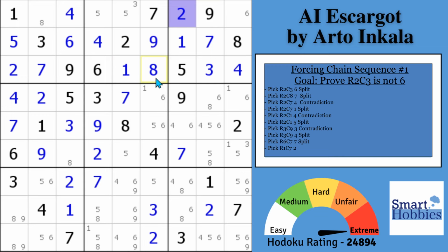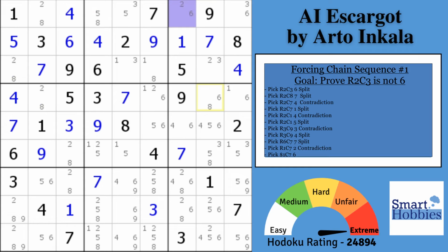You could do 6, 8, 5, 3 in row 1. And then a 1, 6, 8 in row 4. And you'll see you end up with 2 5s here in block 5. So this can't be a 2 in this decision path we're on, but we'll try out the 6.